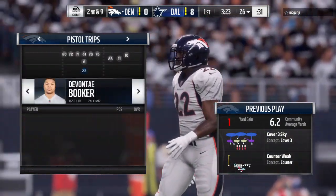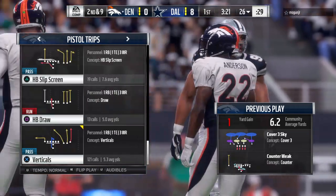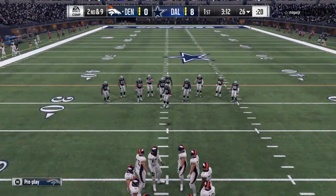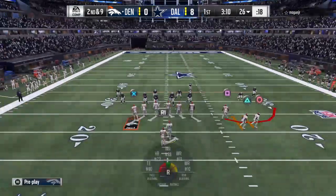Partner, you know I love to point out when teams break tendency and do something a little bit different from the norm. But when you run the ball on the first play of the drive, that's not a tendency breaker at all. That's just trying to establish yourself as you move forward.